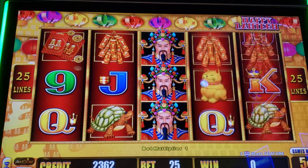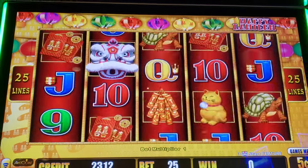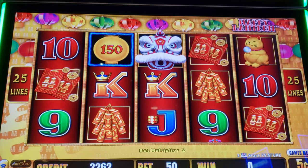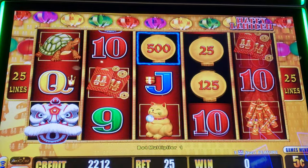We had a really rich day yesterday on Buffalo Gold, which is very nice. We're looking for a good day here on maybe some Lightning Links or even Buffalo Link. We might even venture into the High Limit Room. What do you say?